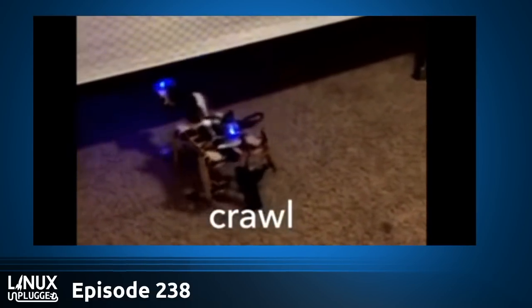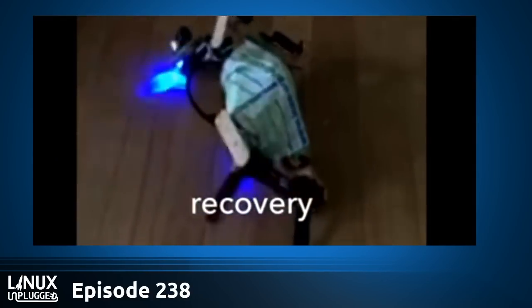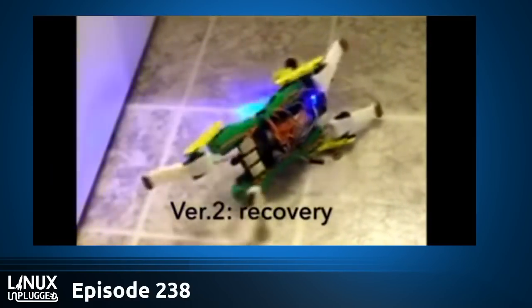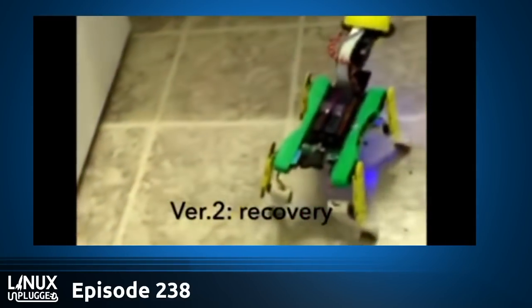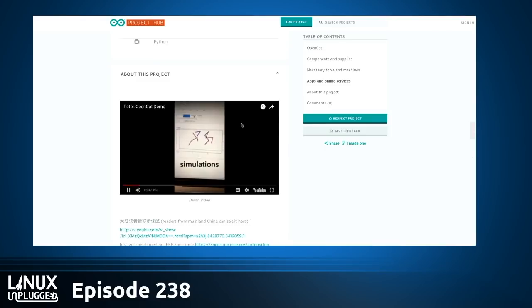So it's crawling. It looks like a kid's robotic toy. It does, yeah. It does have the ability to get itself back up when it gets knocked over. That'll be useful. Here's version 2. You know, I gotta say, version 2 is looking a lot better. They're really committed to this thing.